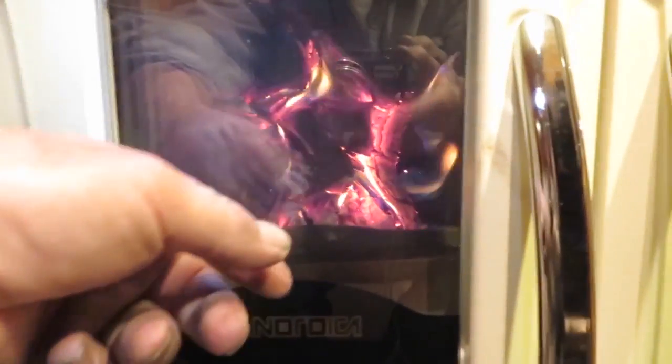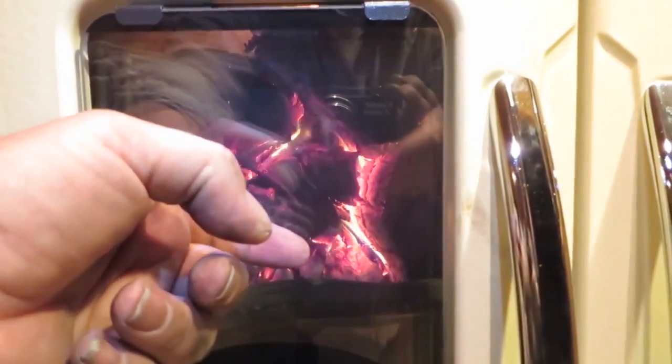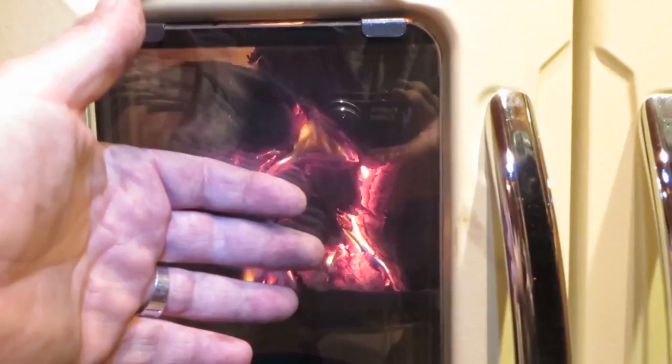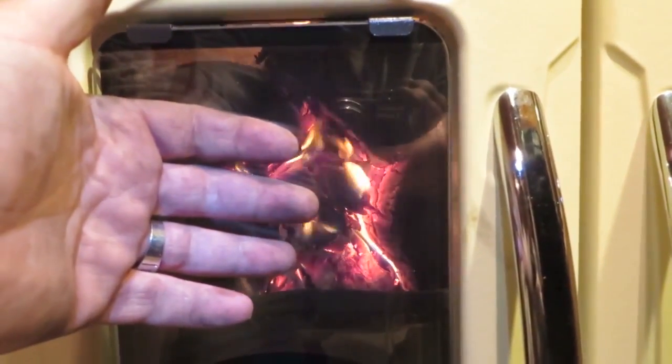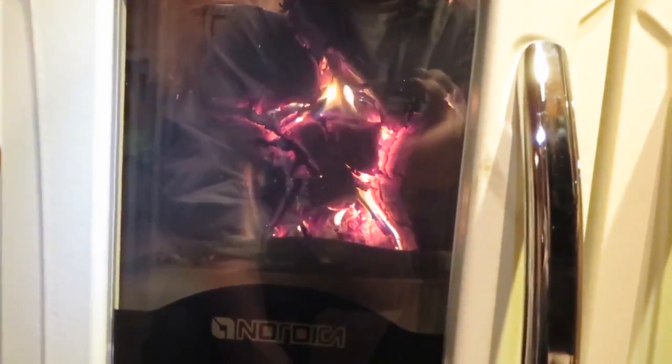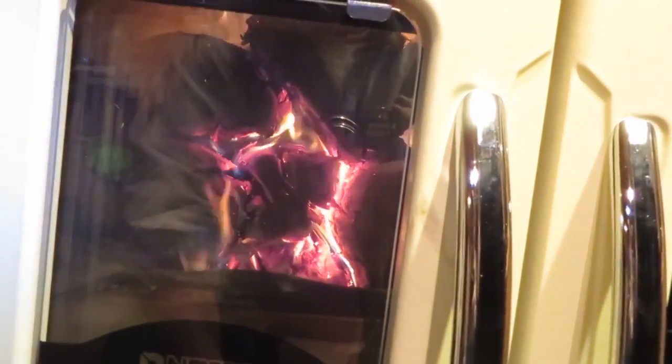So you have this outer shield which protects you. It doesn't get very hot. I'm putting my hand on it. So that's pretty amazing. There's not much out there that you could do that with. So if you were to bump into that, you wouldn't get burned. There's glass behind that, and then there's this inner glass. So very unique on how they built this. So it's a triple pane window in the door.